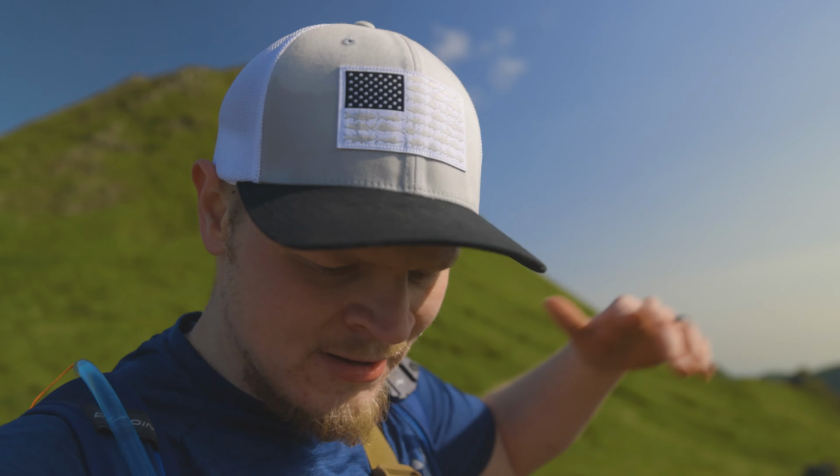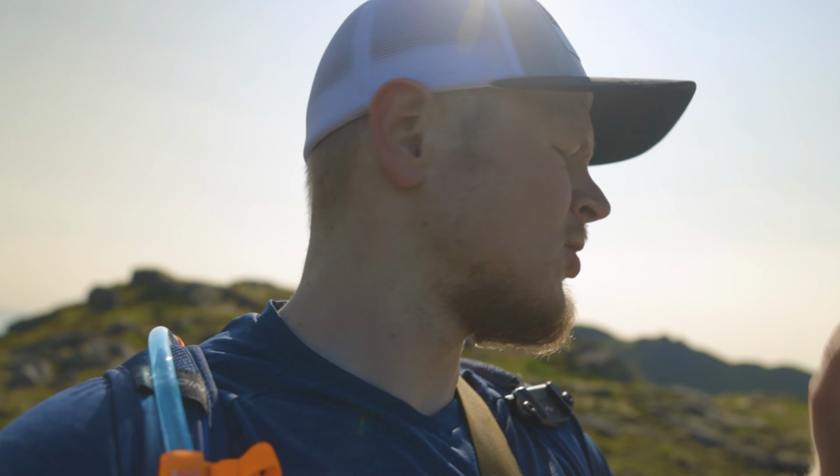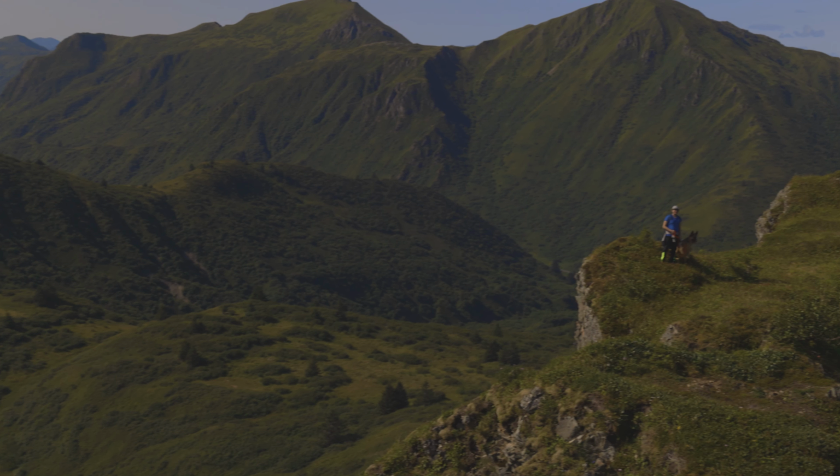If you guys ever hiked Pyramid in Kodiak, there's a really sketchy spot, and that was pretty similar to it, but we're done with that part. Now we just walk a couple miles back, and then we'll go down that steep part. There's a couple ups and downs, but we're gonna start heading back.